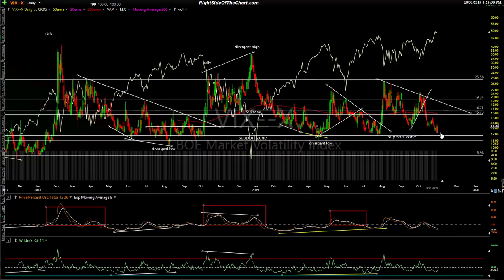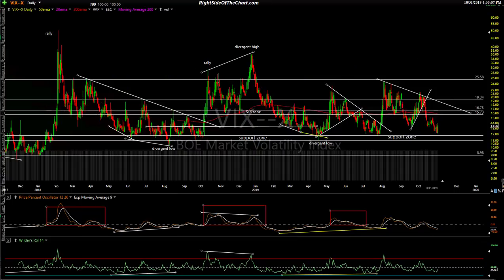And again, the sell signal will be not this tag of this line, but a tag of this line coupled with the breakdown in the equity indexes that I just showed you. Those are your buy triggers. That's where you hone down the entry or sell triggers.